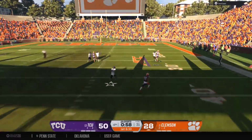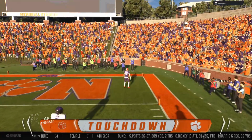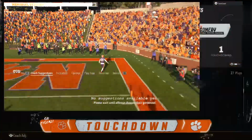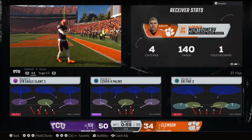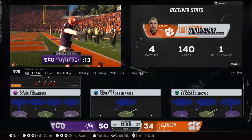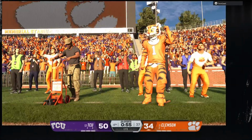He's taking a deep shot. What a spectacular grab there as they try to finish this game with a little something to feel good about. And he just kept running, and he ran away from the crowd, and he'll take it in. Touchdown, Tigers. And a nice touchdown, continuing to fight, continuing to play.